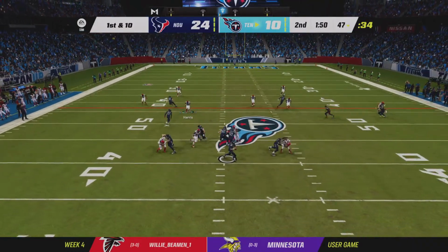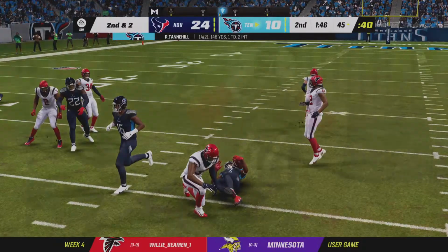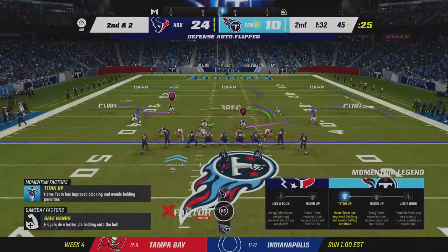Now a first down throw. Tannehill. Got his man complete over the middle. It's Woods. And that'll be good for 8 yards to the 45.